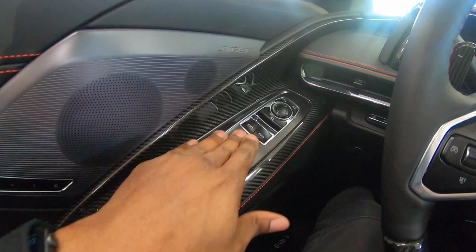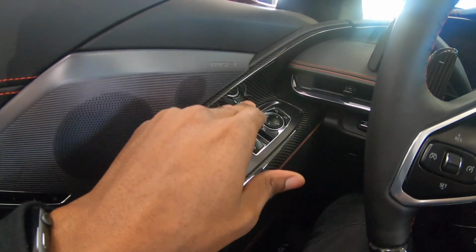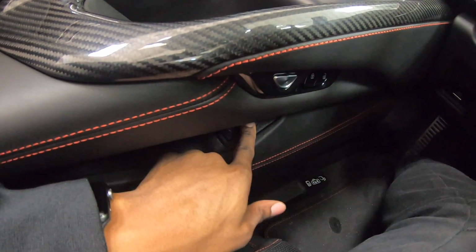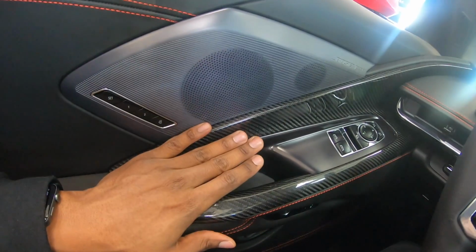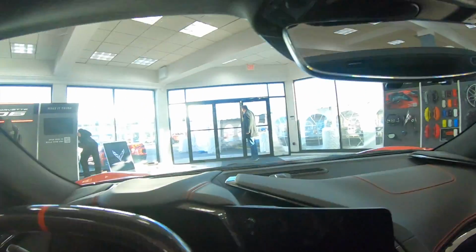Obviously, this is a coupe, so you don't have the convertible button up and down right here, which is all the same. Here's a button to get out. Here's a pop the front, and here's the pop the back. And the red stitching and the carbon fiber pieces here are still the same, along with the Bose audio system is still the same as well. Now you have the mirror.